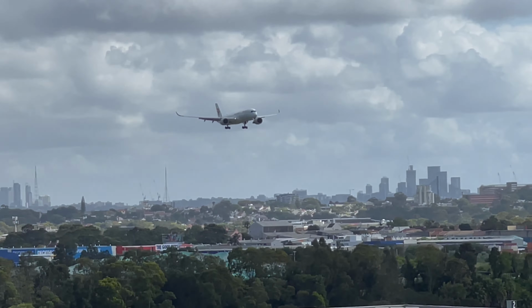This is our next plane, China Eastern A350-900XWB flying from Shanghai. Beautiful aircraft. China Eastern from Shanghai. Touchdown. Beautiful. See you when the next one comes.